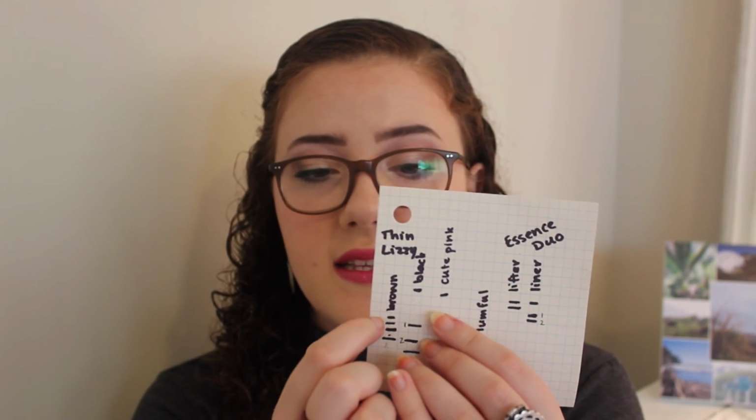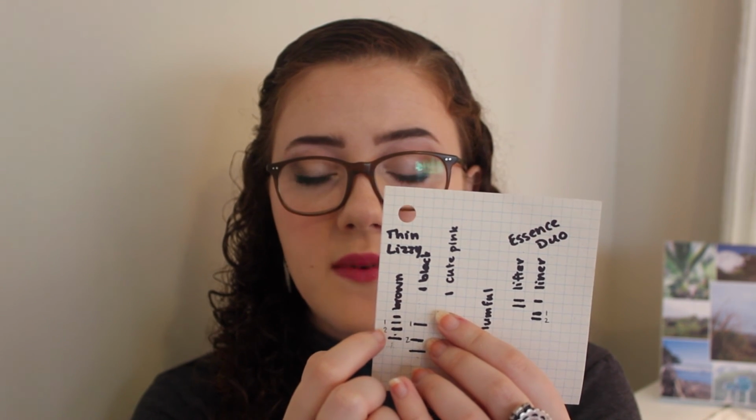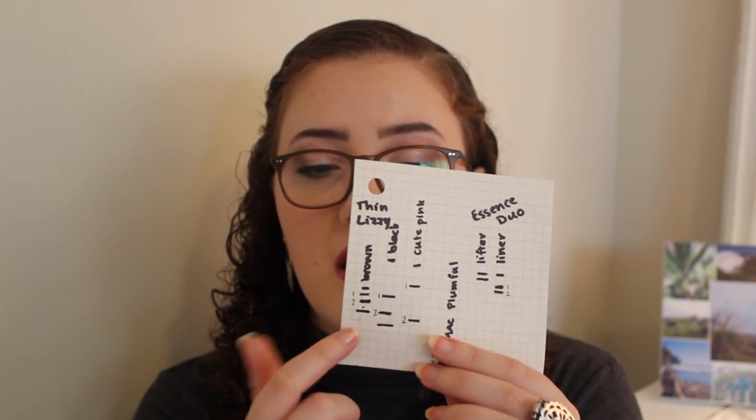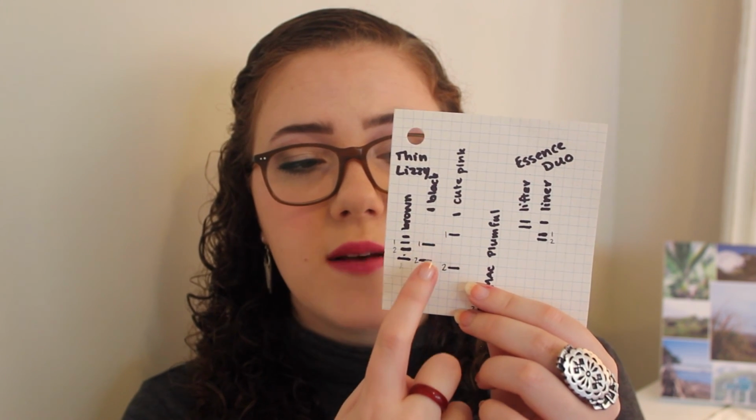For the brown side, I started at this line here, and then first update, second update, and third update is this line here. So not a lot left to go, but hopefully I'll use it in the next month. By the end of August, it should be done. The black eyeliner started at this line here, and then first update, second update, and now third finale. So you can see I made a lot more progress on the black side because I've been using it on my upper lash line. It needs to be sharpened a lot more often so the application is easier.